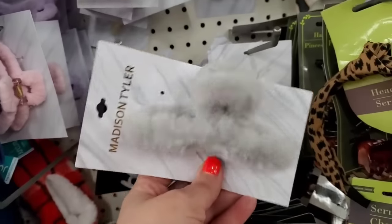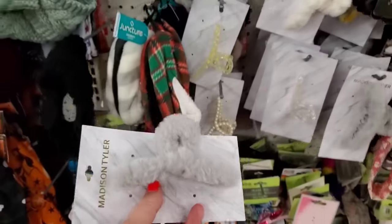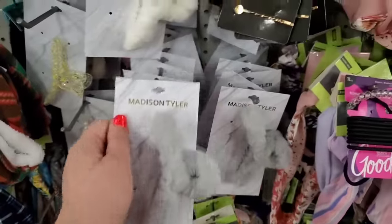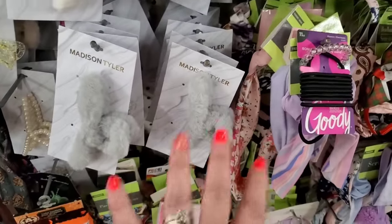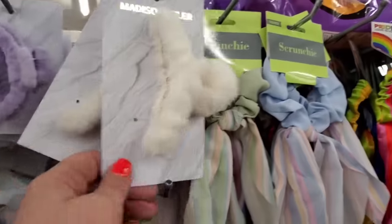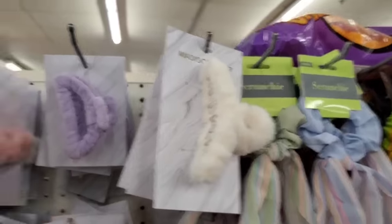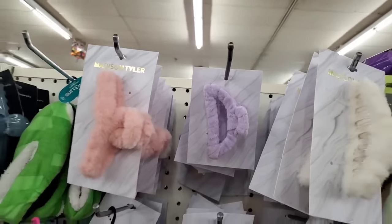And I am seeing the fuzzy Madison Tyler clips that I showed you guys before, and these are not a Greenbrier product. They are a designer who is now exclusively being sold on Amazon. She used to have freestanding stores. She is an accessory designer. She's got all kinds of stuff that she sells, actually, but she does do a lot of accessories. And look at how cute those are for a buck and a quarter.